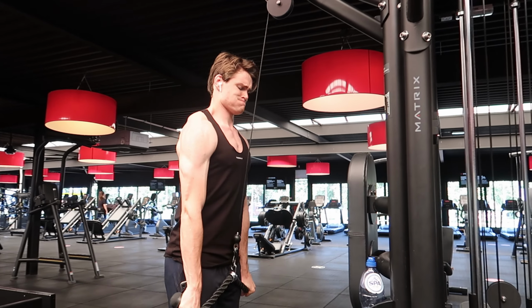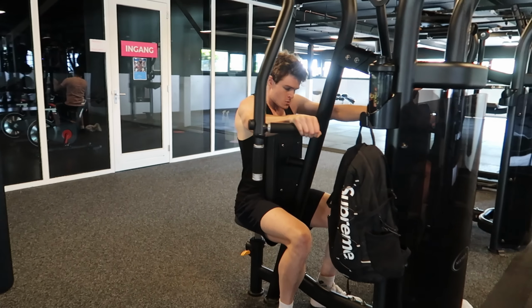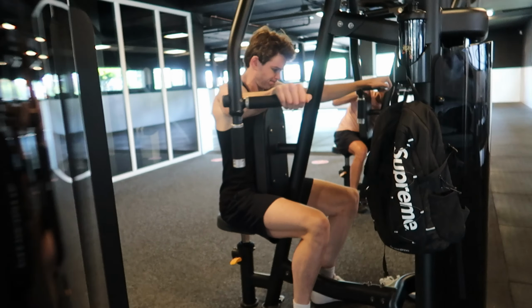So here I do some tricep extensions for my triceps. Up next are the rear delts. I use a machine for this. I go slow and I squeeze when I'm all the way at the back, kind of hold it.